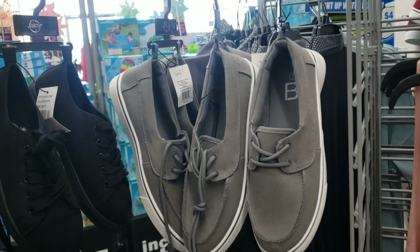And they have some shorts. Those are kind of cute. $5. Little tank top. These are bath fizzies. These are 3. They have sunscreen. These little ones are $2.99. Let's see what else they have.